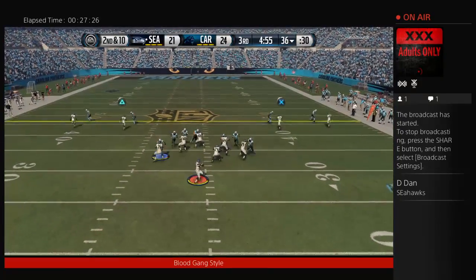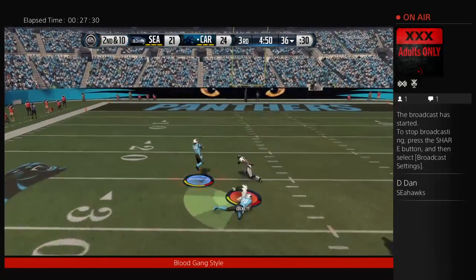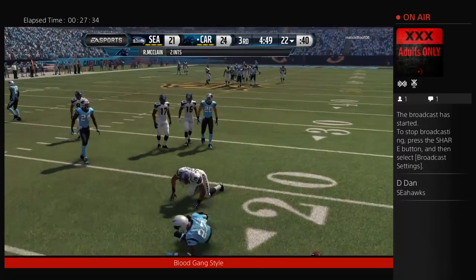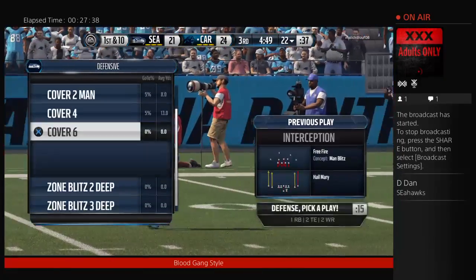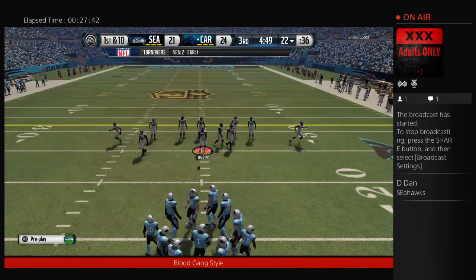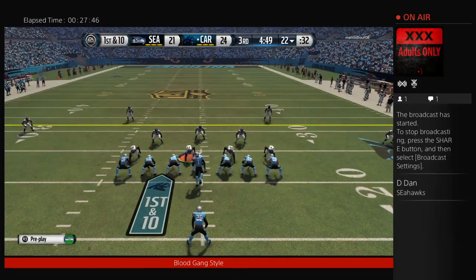Second down and 10. Looking to go deep. It's intercepted. Good job that time by the defense. Not being fooled. Being in position. When you're in position, you have a chance to make the play. That time they did. They got the interception. The Panthers retaking the field with their offense in a game that hasn't been very pretty here of late. Turnovers by both teams on the last two possessions.